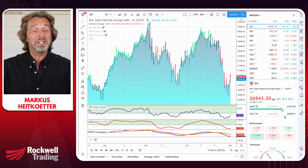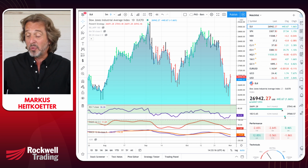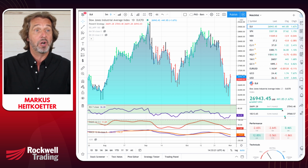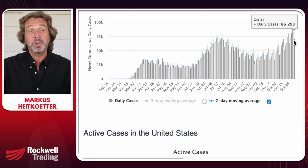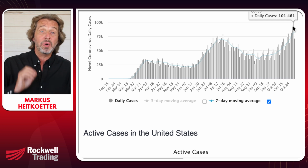But overall, you see, markets are super nervous. And why? What is going on? Well, first of all, there is bad news on the coronavirus front. Let me just show you. On Friday, we topped, as you can see here, according to Worldometer, 100,000 new cases in a day.